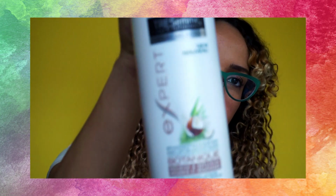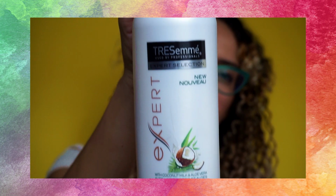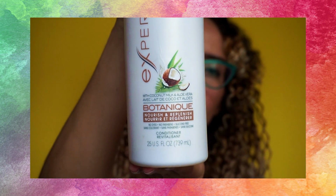Oh, it says new. Yep, so it is new. It is the coconut oil and aloe vera nourish and replenish conditioner, and it says no dyes, no parabens, silicone free. It looks like this. And again, I found this at Target, and it was affordable. I think it was probably $5 max. And I mean, look how much you're getting. This has amazing slip and it's really hydrating. So I would definitely recommend this.